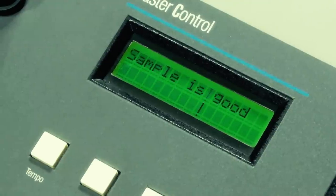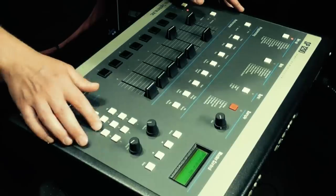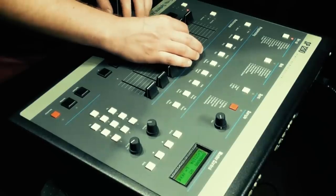Once your sample is good, you can truncate it using the sliders. Now, this is quite a rudimentary way of blindly editing a sample, especially when compared to the precision we have now, but this method of chopping is another big part of the end result.